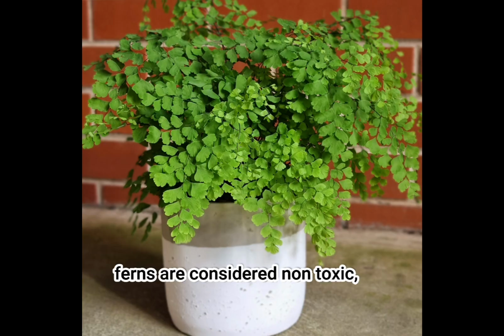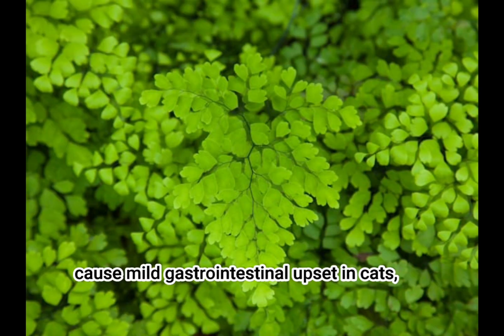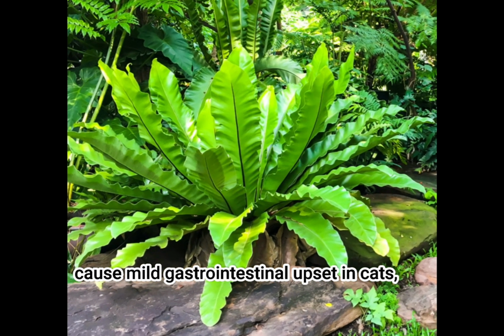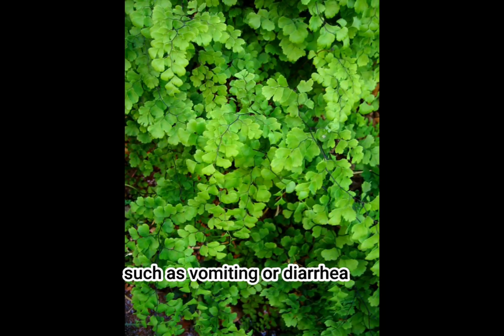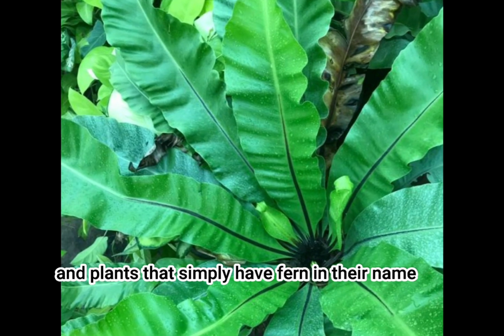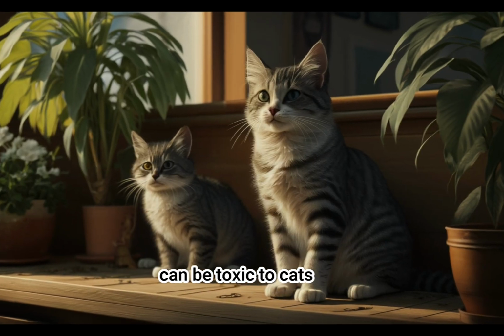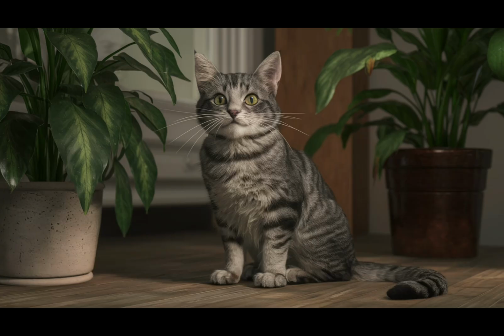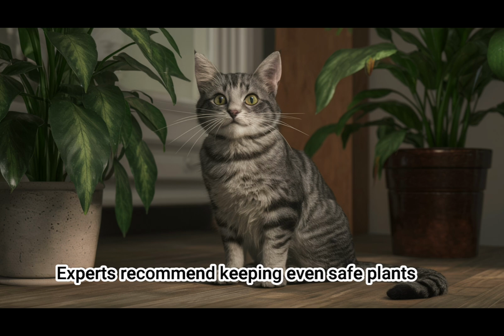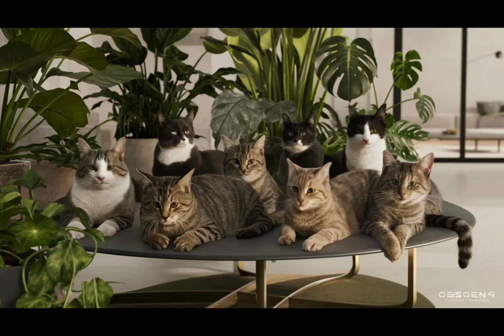While these ferns are considered non-toxic, ingesting large amounts of any plant can cause mild gastrointestinal upset in cats, such as vomiting or diarrhea. It's important to distinguish between true ferns and plants that simply have fern in their name. Some fern-like plants or those with fern in their name can be toxic to cats. Experts recommend keeping even safe plants out of easy reach of cats to discourage nibbling.